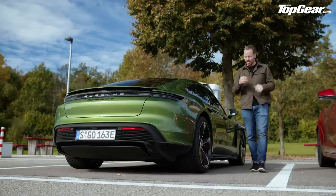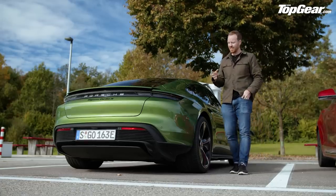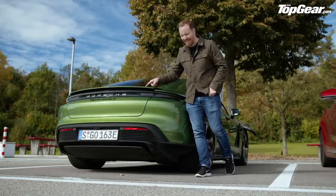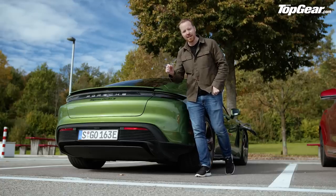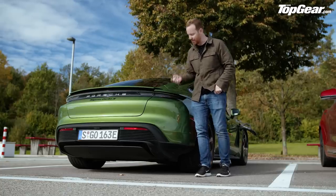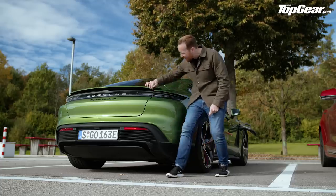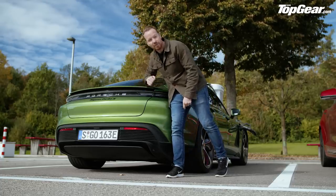And while we're here, I thought there's a couple of features on the Taycan that you might want to see. They're quite amusing, if I'm honest. The first is this, the spoiler is in hand cleaning mode. Now, the only purpose of that mode is that when you're washing your Taycan, you can fit your chamois leather under the edges here and give it a proper clean.